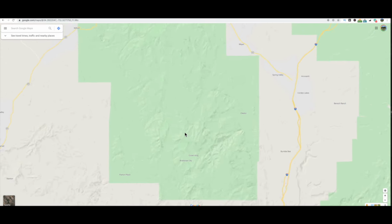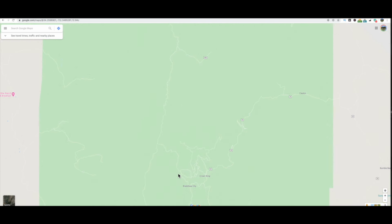And it's actually called the Senator Highway. You can kind of see it right here. It's like this meandering road called the Senator Highway. So let's go ahead and take a look at this off-road trek.